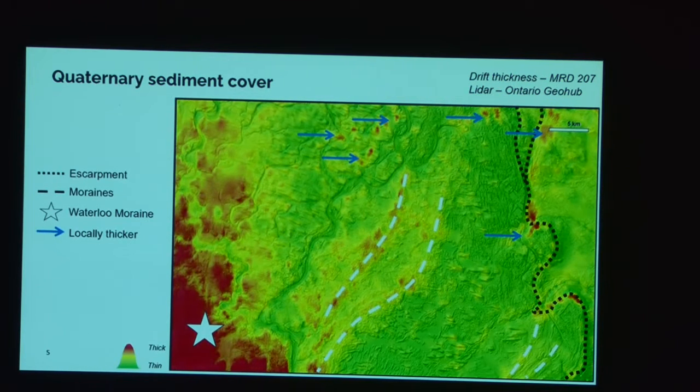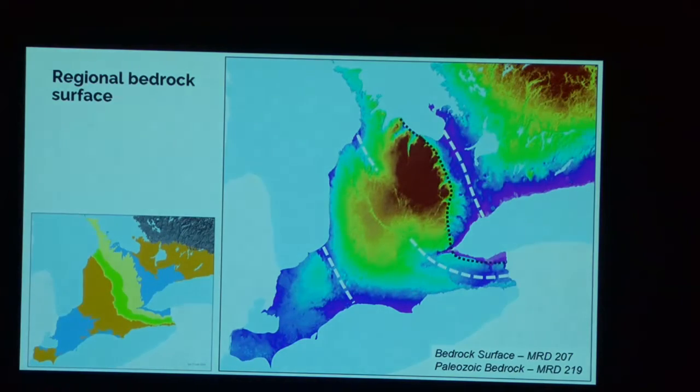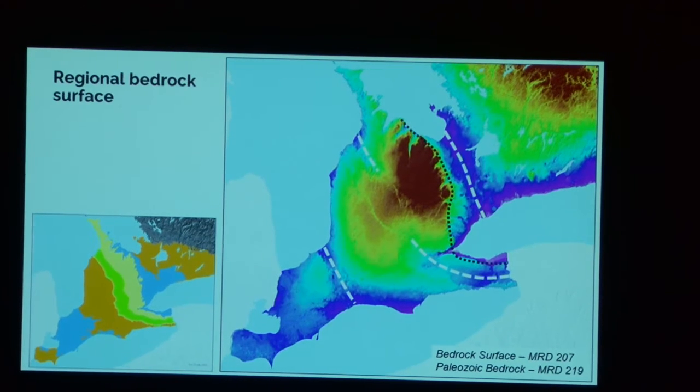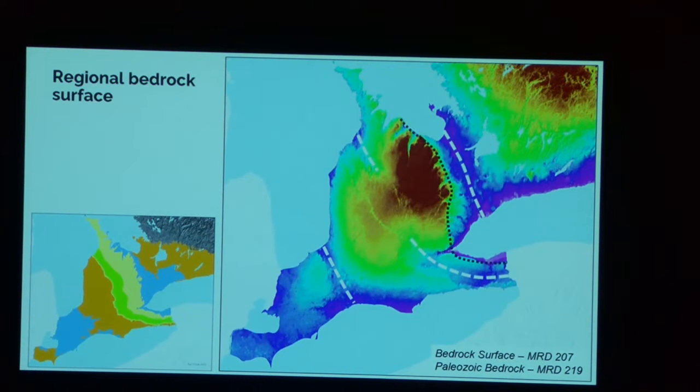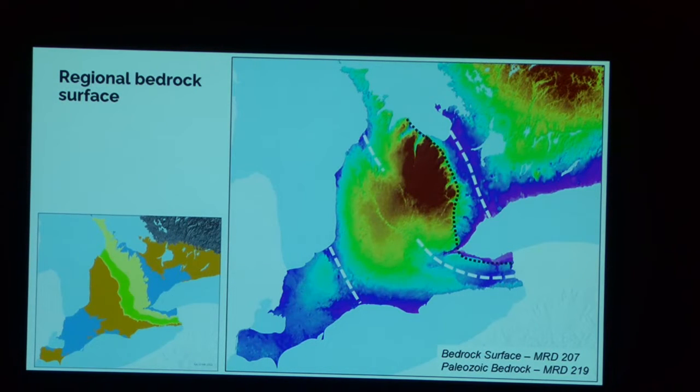And for that, we are going to be turning our attention to the regional bedrock surface. This is also available in MRD 207, so see Key for that. Now on this particular color ramp, we have the higher elevations shown in red. As you get lower, you're going to go through the greens and blues and down into purple for the lows. And what you can see right away is that there are several really broad troughs, and this is just created by differential erosion of shales, evaporites, and carbonate rocks.